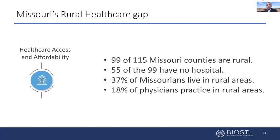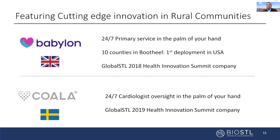Adding to that, we have a sizable population of folks in Missouri who live in these rural communities, 37% of our population, and yet only 18% of physicians who practice in Missouri practice in these rural areas. So right there, you can see almost a 2-to-1 disadvantage in terms of the allocation of physician resources to folks who live in rural communities. So we know that there are many issues to access, but this one points out one aspect of that. And we will never be able to bring on as many physicians as rural communities need. And so we are saying, how can we look at innovative approaches for addressing this problem?